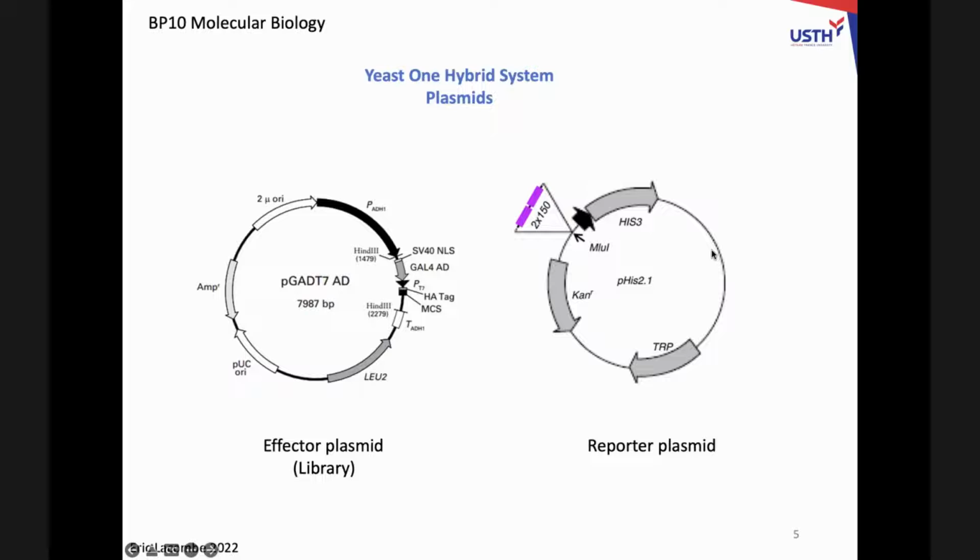This is the reporter construct. And you see, in the drawing that I did, I wrote leucine, but in that case, it's histidine. So if I have one yeast that contains one plasmid like that, with the cDNA of the transcription factor cloned here or here, it's going to bind to the regulatory sequence in the reporter plasmid. From this binding, the histidine-3 gene will be transcribed and translated, and therefore the yeast that contain both plasmids will be able to grow on a medium that does not contain histidine.